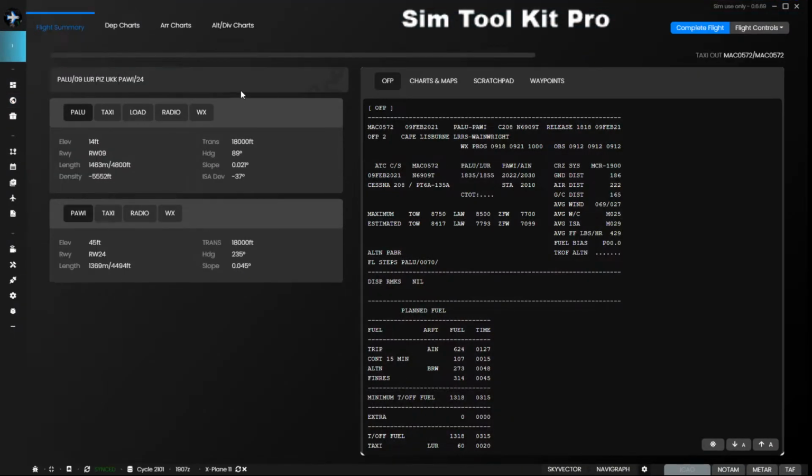Okay, so let's pull up the current flight, LUR to PIZ to UKK. Now, this portion of the trip may divert to the RNAV so we can better come in on runway 24 up at Wainwright.